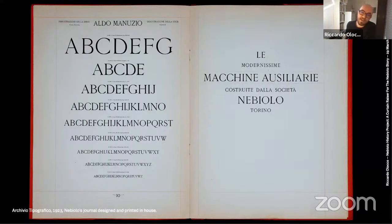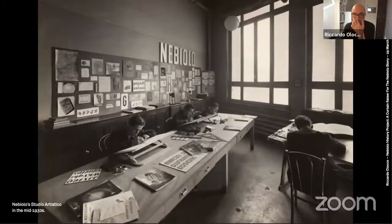He entered Nebiolo in 1911, but we don't know in which department he started. By the 20s, anyway, he was working in the in-house printing office, where the company specimens and catalogs were designed and printed, and where also Archivio Tipografico was designed and printed. So in 1936, Butti became director of the Studio Artistico. And in the following 16 years, under his direction, Nebiolo released about a dozen new type families. But as stressed by Enrico Tallone, these type families shaped the history of Italian 20th century printing.